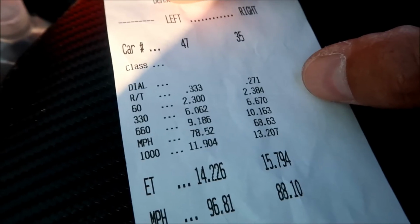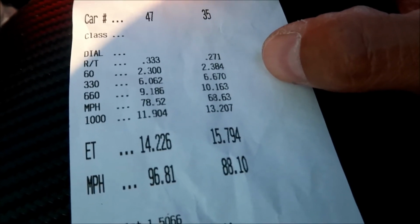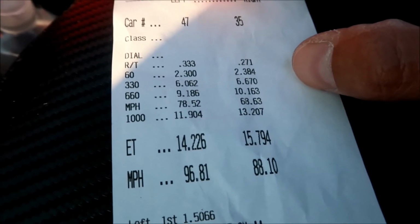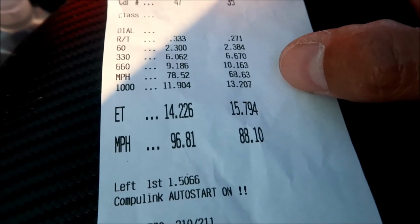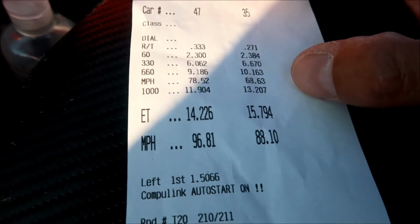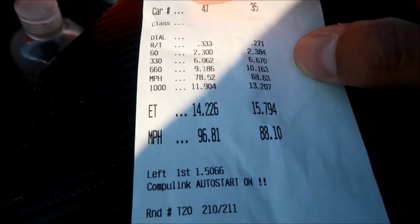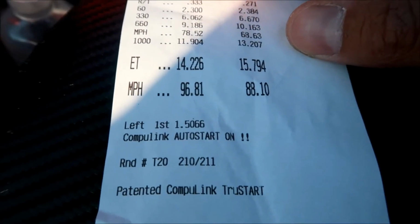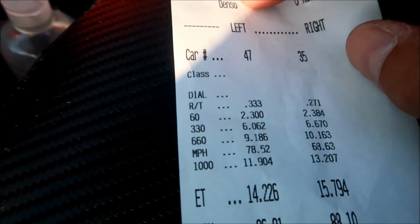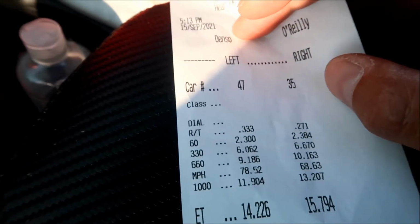60 foot was 2.3, 330 foot was 6.062, 660 foot was 9.186 at 78.52 miles an hour. 1,000 foot was 11.904. Our ET was 14.226 at 96.81 miles an hour. Dude, we're just shy of 100 miles an hour, guys. We were dipping into the 90s for sure. We beat that guy by 1.5 seconds, but he beat us on the tree. You've got to work a little more on your timing. Just right when the third light goes on, go.